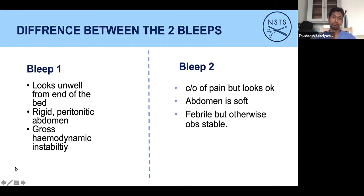So just to reiterate the differences between these two bleeps, which from the outset look quite similar. It's just another abdo patient, a patient with abdo pain spiking a temperature. You'll get millions of these bleeps. So it's really important to find out quickly who's unwell and who's not. So 3 things I've just listed here. 2 of them, well, one you'll know over the phone, which is their OBS. You can never go wrong with just judging how ill a patient is from their OBS.